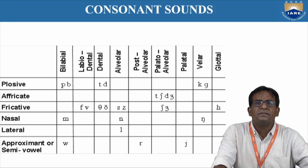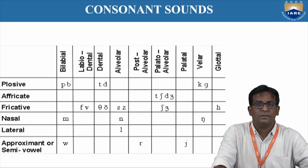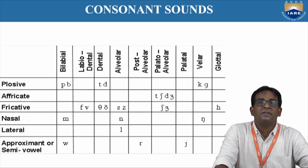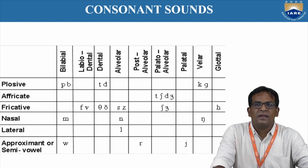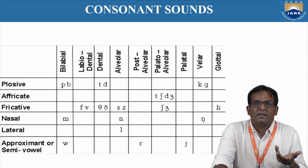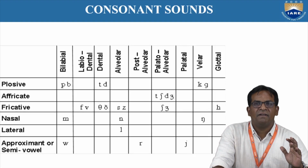Like that, dental, t, d. Like that, k, g. So you can feel that base. Okay, like that, there are two affricates. One is ch, j. And there are some fricatives. We'll see this one. This is f. This is a fast sound. Your upper teeth should touch your lower lip, and that is v. Generally, for better understanding purpose, we say that is va. Actually that sound is f, v.